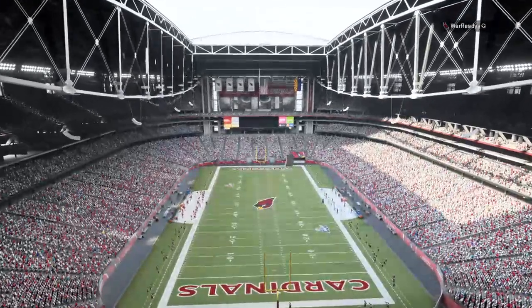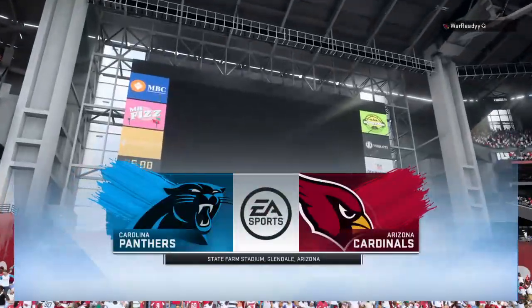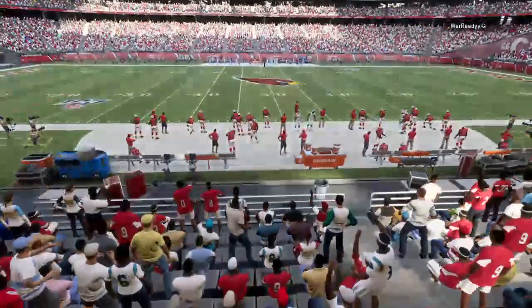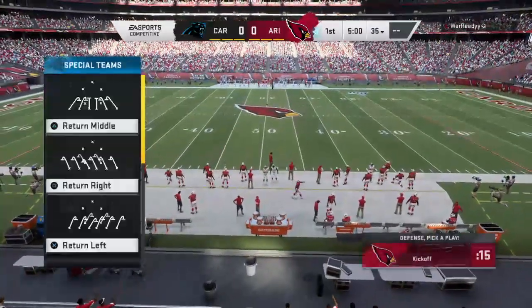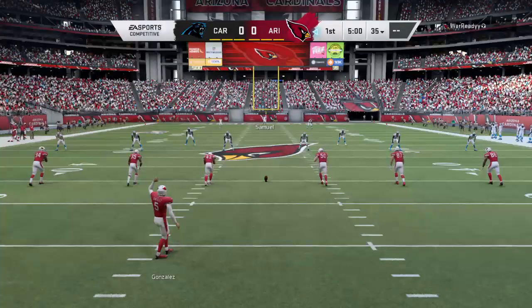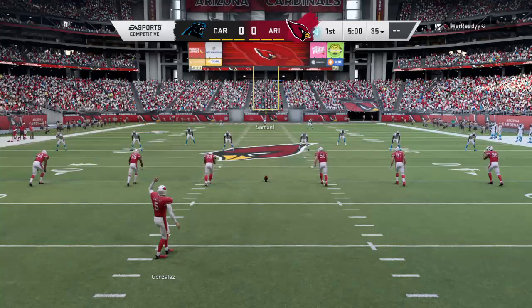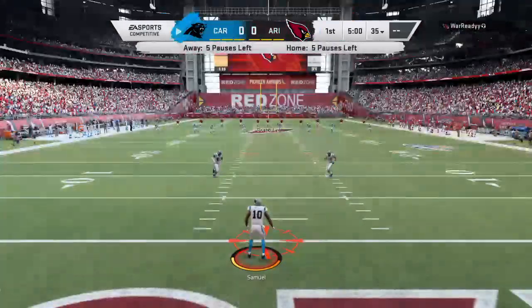EA Sports coverage of the NFL has us at newly named State Farm Stadium in Glendale, Arizona. It's certainly hot outside here in the desert, but somehow this Cardinal crowd turned up the heat a moment ago. They were in a frenzy as their team emerged from the tunnel, and the Cardinals, they're set to do battle with the Carolina Panthers. Gonzalez now to kick this one away.